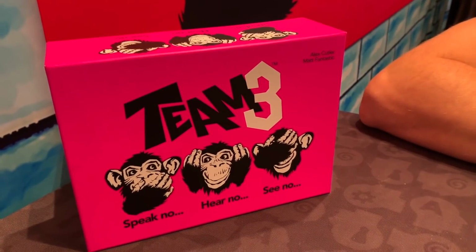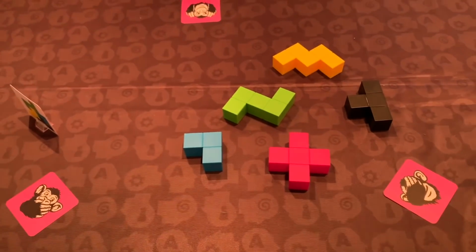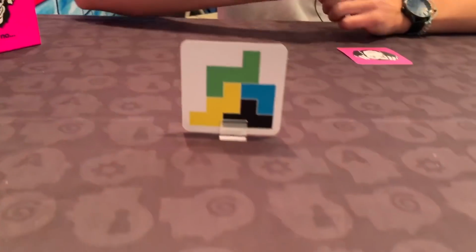This is Team 3. It's a co-op game for 3 to 6 players. The box is being finalized. It's going to be vertical. But in Team 3, we're as a team trying to build a structure. The only player who knows what the structure is the monkey who can't speak.